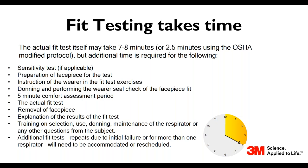exercises. They need to demonstrate they can don a respirator and do a seal check. There's a specified 5-minute comfort assessment period, which is really something that I think hasn't been quite well known. So that is 5 minutes before you start the 7 to 8 minute exercise or the 2.5 minute exercises. The purpose of that process is to let the mask settle, so that they've breathed in and taken any aerosols out of the respirator. You think about the CNC method there. It gives them time to see if it's comfortable. So that's a mandated 5 minutes before you even start the fit test exercises.